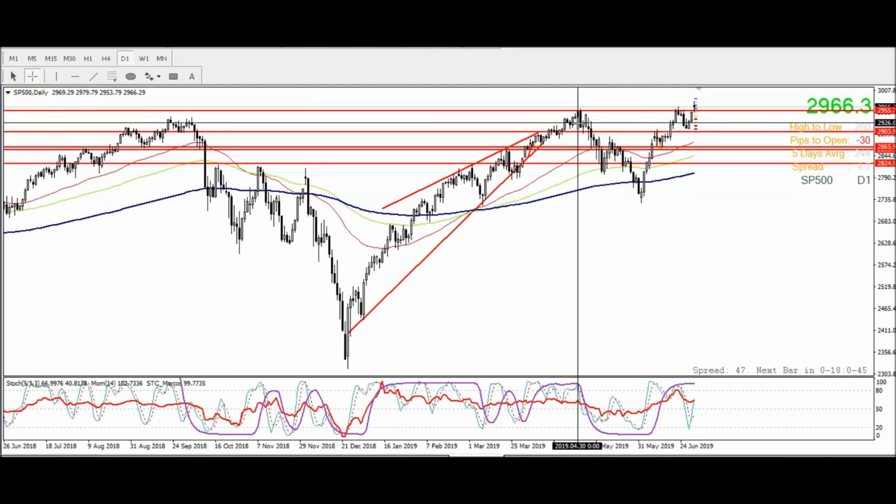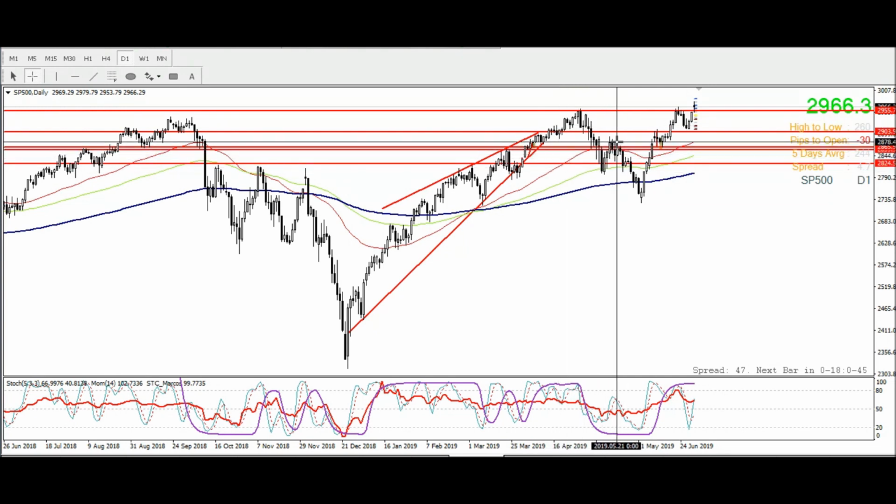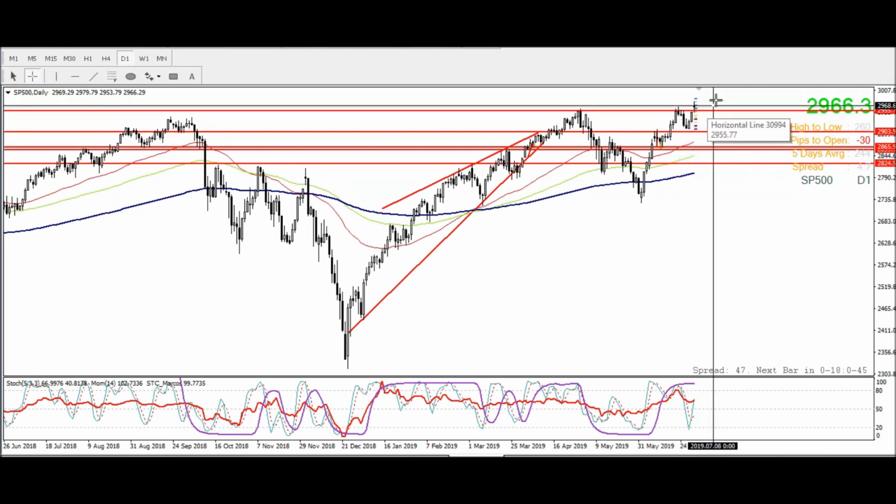So you could technically argue that this is kind of like an inverse head and shoulders. So this could have been a previous shoulder. This is another one. And this is the potential neckline which broke above.